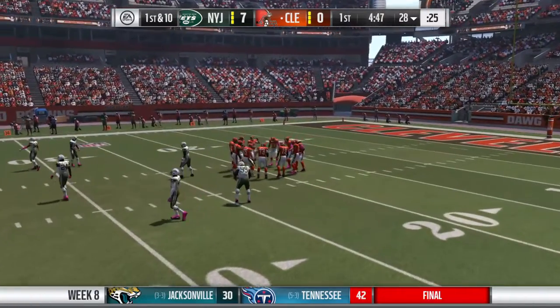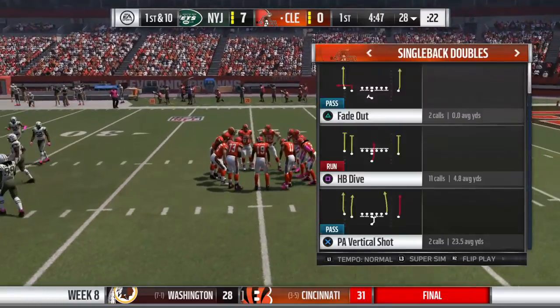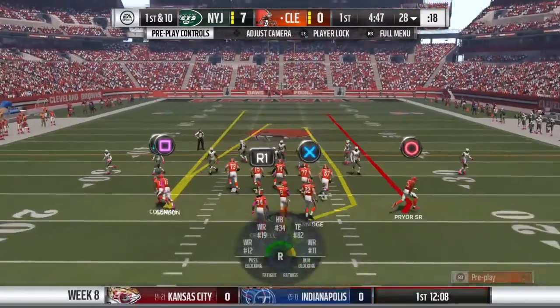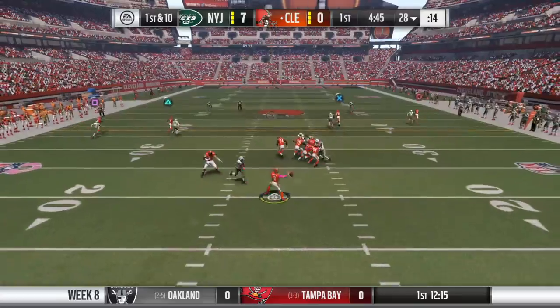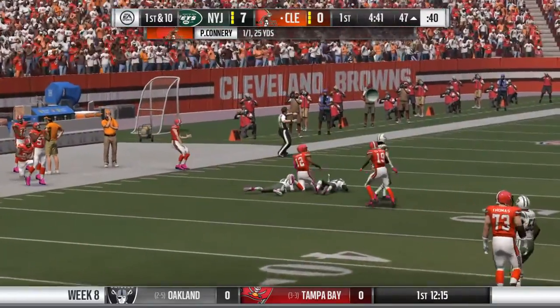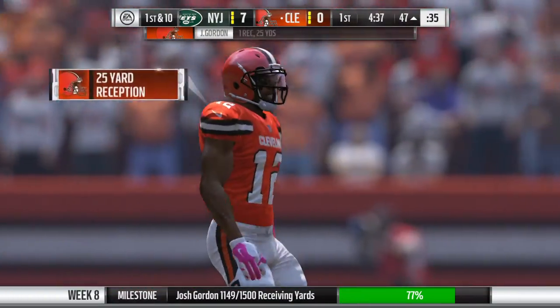Drop you into the start of this next possession. The score, 7-0. They go play action here on first down. That's complete. It's Gordon. And he'll be taken down, but not before he gets into enemy territory.